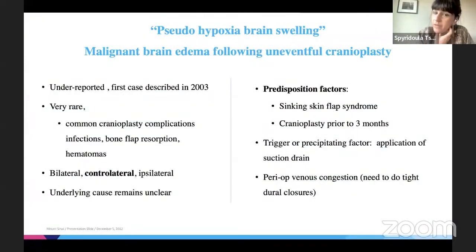But then by looking further in the literature to figure out what's going on, actually it's something that is extremely underreported and very rare, but well described. After an eventful cranioplasty, after TBI or stroke, since 2003, it's well described to have this pseudohypoxia brain swelling. It's considered very rare. As you know better than me, the common cranioplasty complications are more like infections, bone flap resorption, hematomas, etc. But the first case, described in 2003, was a patient who developed stroke-like malignant edema after an event-free cranioplasty. It can affect both hemispheres, most likely contralateral, but also ipsilateral.